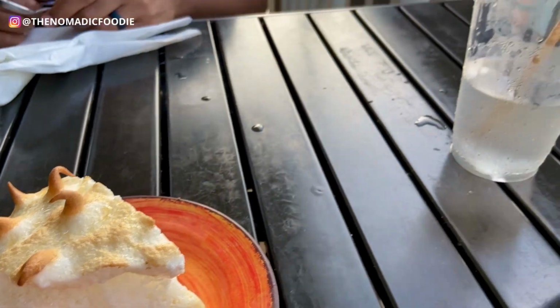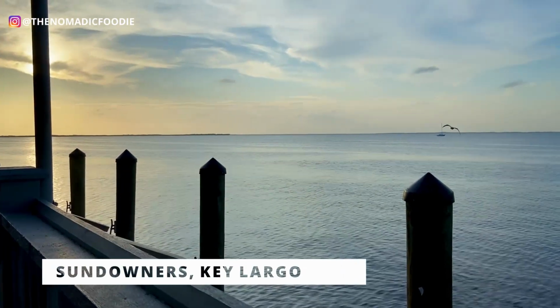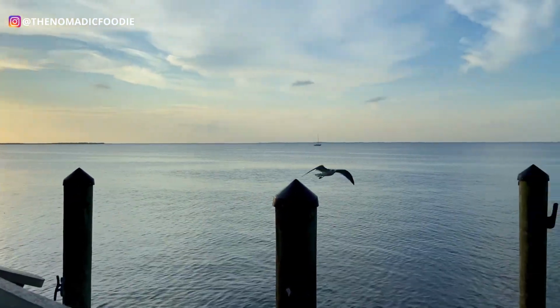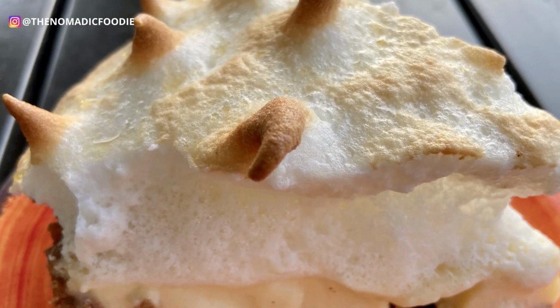So next up, we are going to Key Largo. And so this is Sundowners. And I have mentioned them before. If you are looking for delicious food, this is not our first choice. But this is the key lime pie we got.